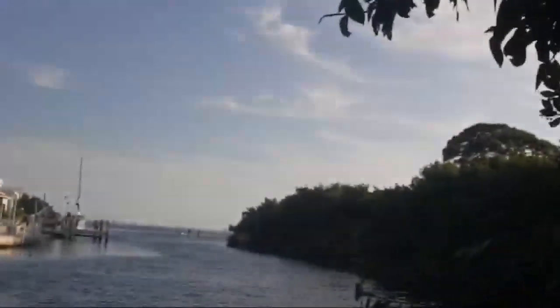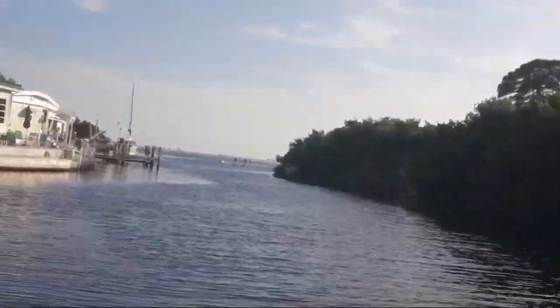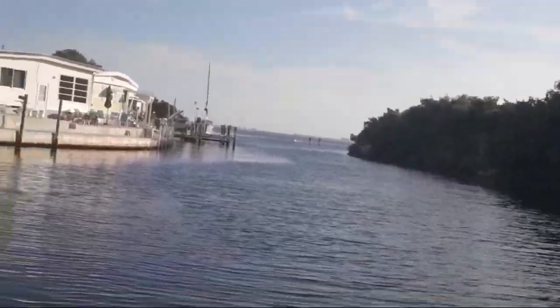Hey, how's it going, bud? What's up, buddy? Doing any good down here? Nah, I haven't caught anything all day. Yeah, gulls were in here just a little while ago eating down there at the end, but I couldn't wade out far enough to fish in them.